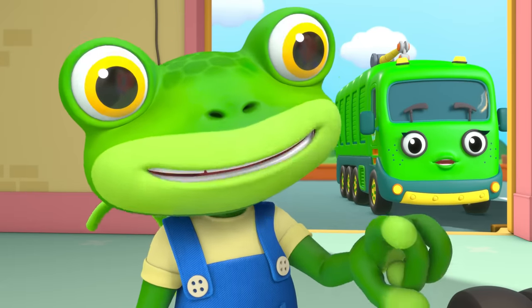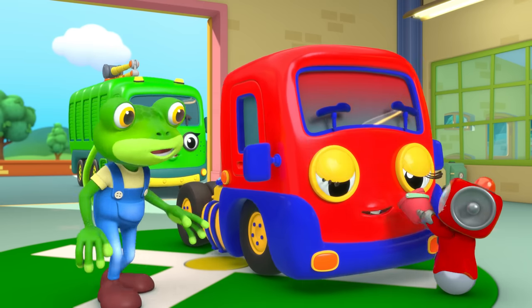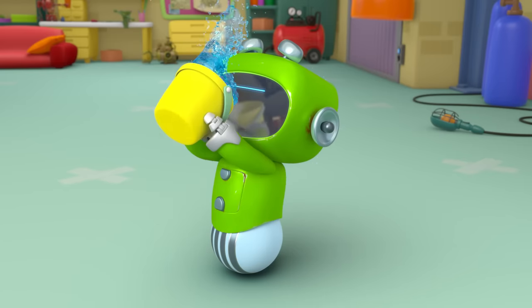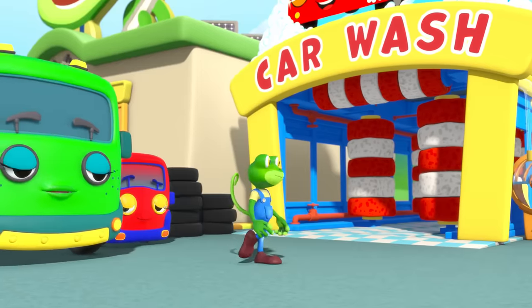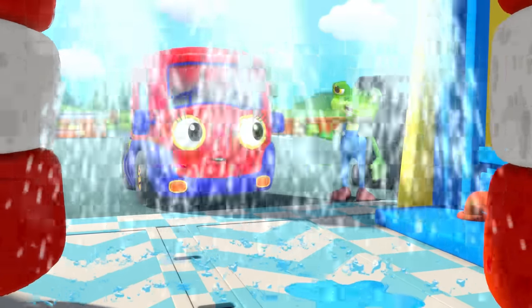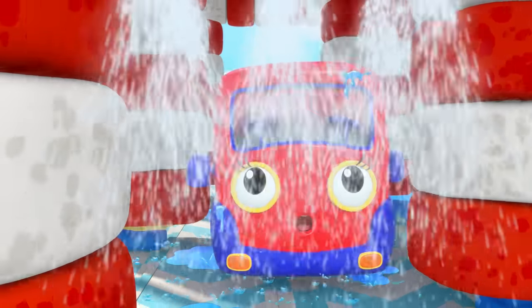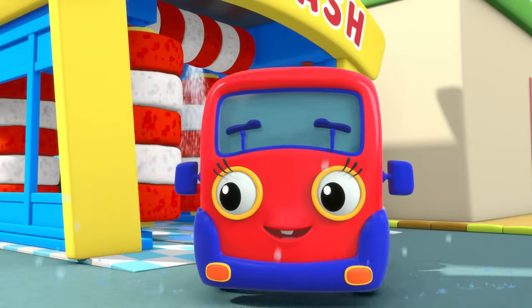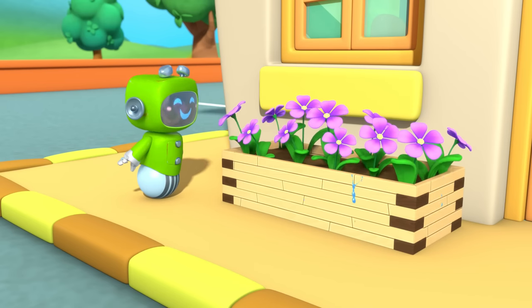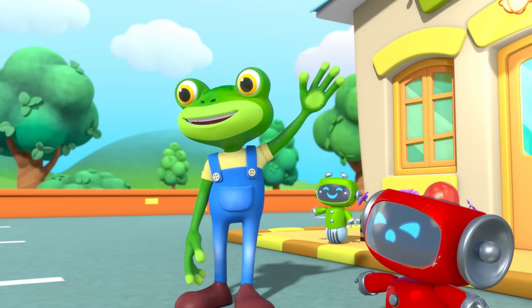Oh, dear. You've not been drinking enough water, have you? It's important to drink lots of water when it's hot. That's better. But I think you're still too hot. Aha! I've got it! Turn the car wash down to cold, please, Red. Hee-hee! All right, Baby Truck. Time to cool off. Now you can go to your picnic. Have a great time. Bye!